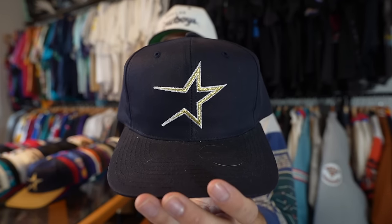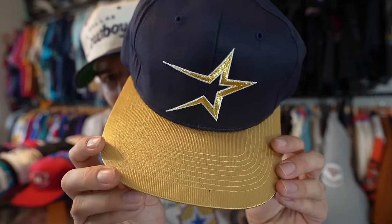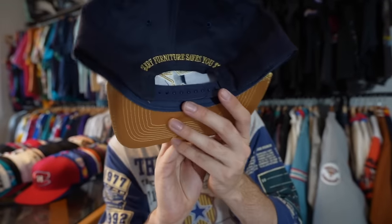Houston Astros, y'all know, gotta rep the hometown with it, boy. Simple golden logo. And then this one is the legendary mattress salesman. The Mattress Mac Gallery Furniture back hit, saves you money.